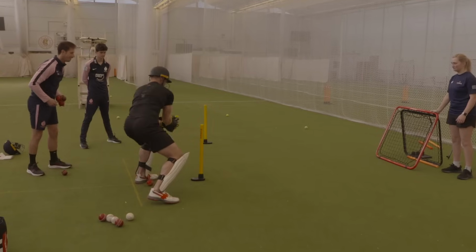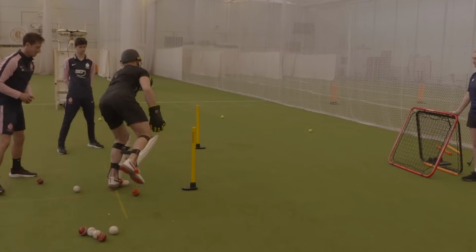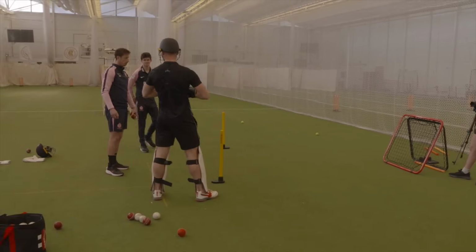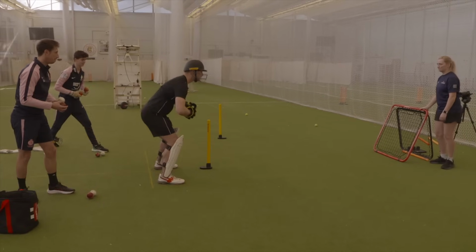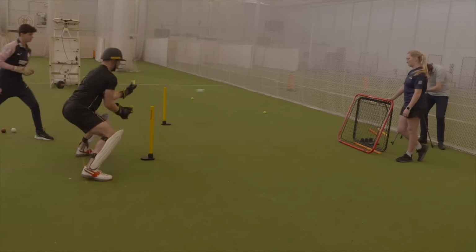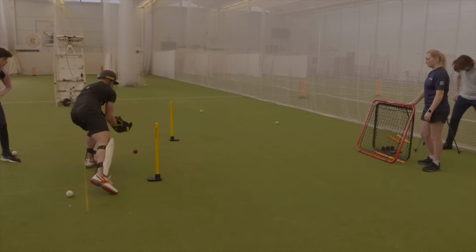So we started off with just John throwing the balls, and I was actually able to catch most of them. Is that it? Wasn't too bad, right? Wasn't too bad, no, it was good. Then we stepped it up a bit, and I had John and Daniel both throwing balls at a faster pace. And I did drop a few balls, but I was able to catch quite a few as well.